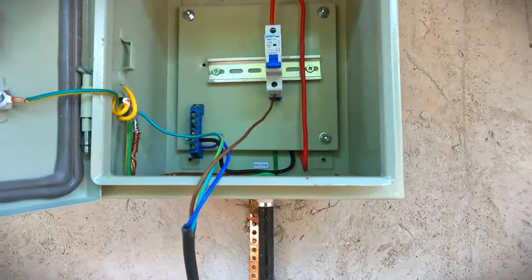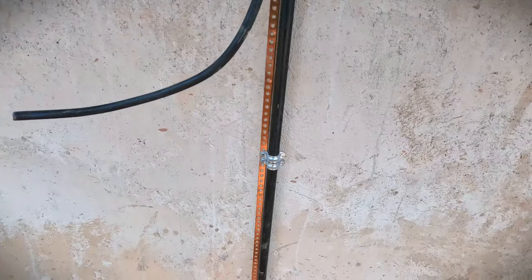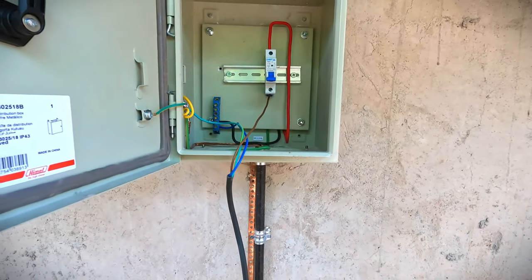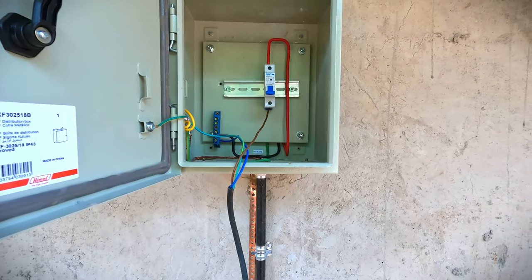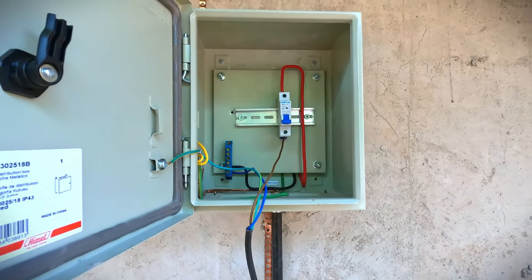And this is obviously the wiring and the way it's earthed. So if ever we're going to have electricity in future from the grid, it will also come through this point into the house.